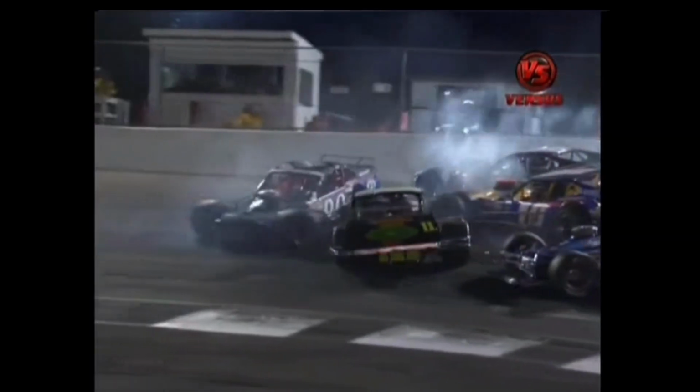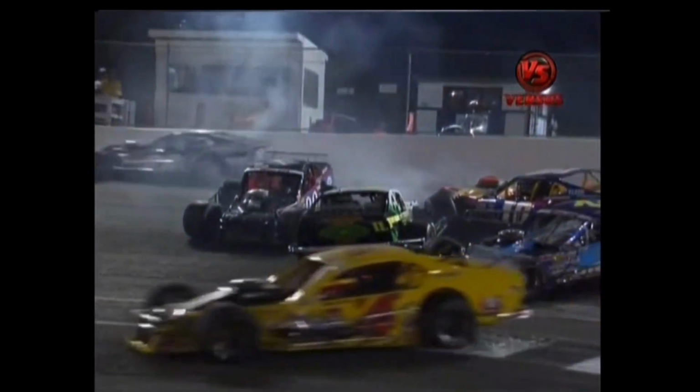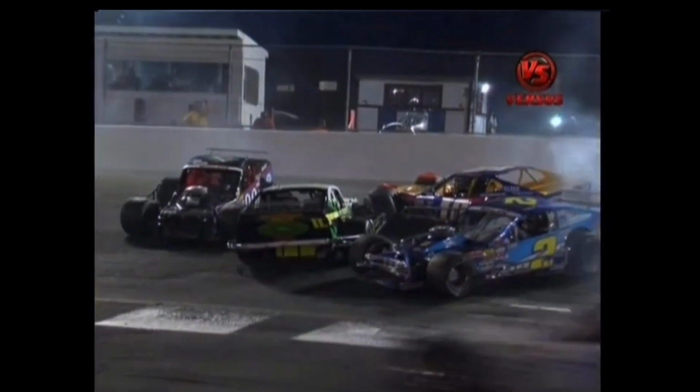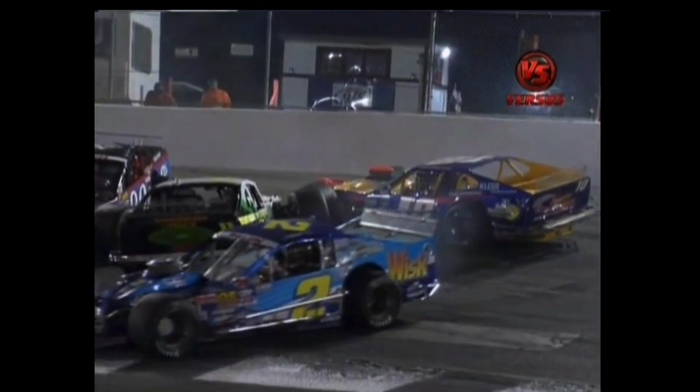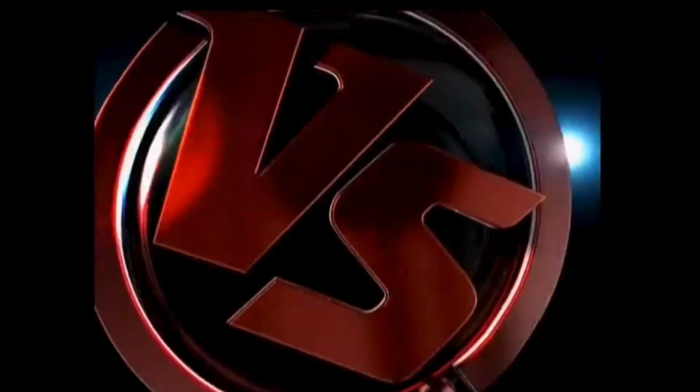Let's take a look at what happened here. Who gets crossed up down into turn number 1? Oh, there you go. The 88 car just runs the right front into, I can't remember her name. Rene Dupuis. Dupuis. And it was not her fault by any means. The 88 car gets into her, causes her to spin out, and collects a bunch of these guys.